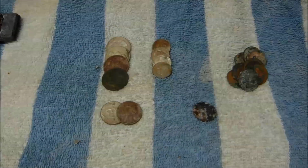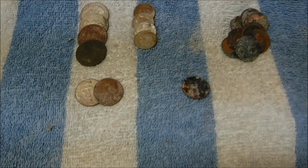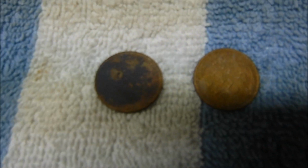For treasures, it did pretty good. We got 4 quarters, 4 dimes, 2 nickels. I think there's 11 or 12 pennies there. And 2 wheat pennies. This is a 1958. This is a 1945. You can see the little wheat thingies there. I like wheat pennies.